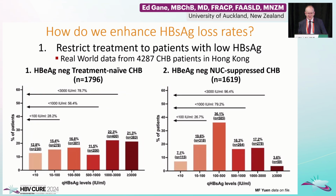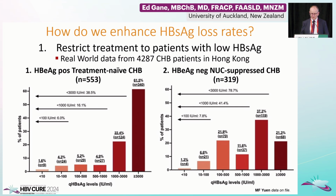3,000. It's even more marked for the E antigen negative patients, as you can see here, where for the E antigen negative patients, almost all on nukes have baseline surface antigen levels below 3,000, and in fact, the majority have a baseline level below 500. So I think it is giving us a bigger population if we are going to restrict who we put in these trials. The real world data now are showing that patients on nukes, especially surface antigen level patients, most of them will have lower surface antigen levels.